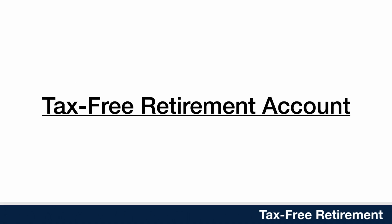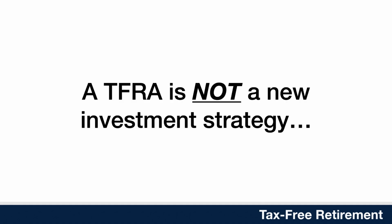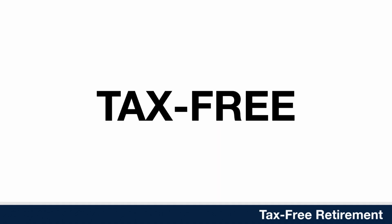And look, the tax-free retirement account, TRFA, has many other benefits. But you might be wondering, is this too good to be true? No, it's actually very true. In fact, an account like a TRFA is not even a new investment strategy. It has been used by wealthy families for decades to build wealth and pass on fortunes legally, tax-free.